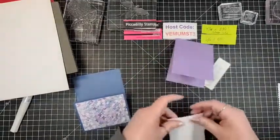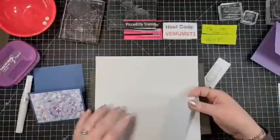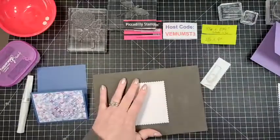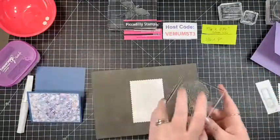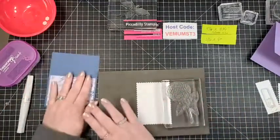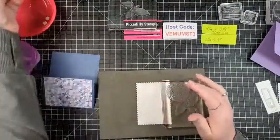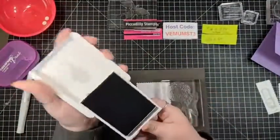Okay, so starting with, I'm going to put my Stampin' Pierce mat because these are the photopolymer. I'm going to put that down here to stamp on so that I get a better impression. The first thing that I'm going to do is this paper is soft and beautiful and pretty, and I don't want to stamp it in black because of that. So I'm going to stamp it in basic gray just so that it doesn't have that harsh black line.